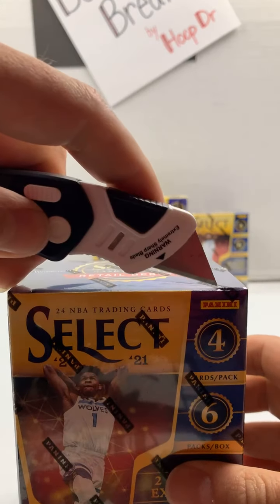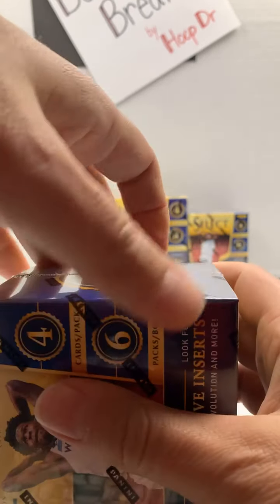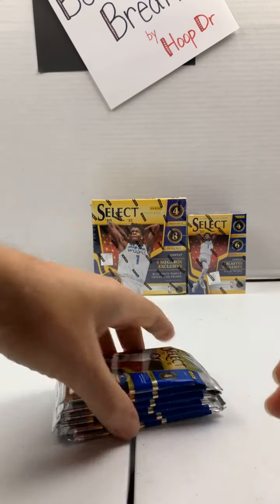Great first box, but we didn't get LaMelo or Edwards or Wiseman or Halliburton. So I call it a great first box, but we didn't get any of what I might consider the four biggest rookie names. Let's see if we can do that here in box two.